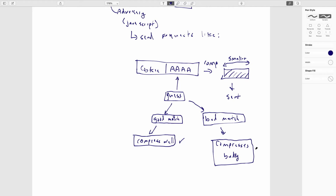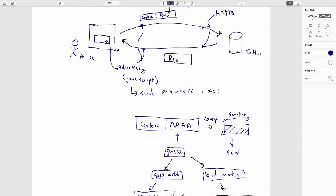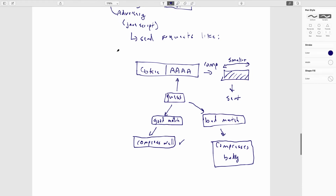Now, I have to do this a lot, like 100,000 times or something like that. So you have to stay on the website long enough for me to do it. And so there's a lot of red tape. It's kind of a theoretical attack. But I can do this enough that I can start guessing pieces of your cookie, and eventually I will be able to guess it all.